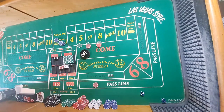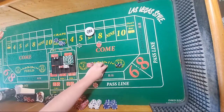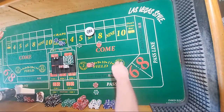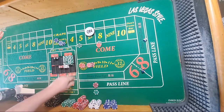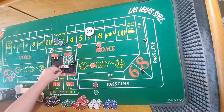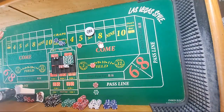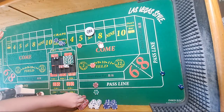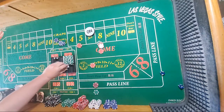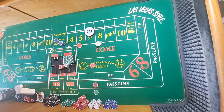We got the 6, 6, 3, 3, 6. Same deal here. Go on and put a quarter behind that. Here we go. 9. That's a $15 winner on the 9. All right. Three. It's another $15 winner. I'm bumping both of those up first, because that 6 has got that quarter behind it, so it'll be all right.